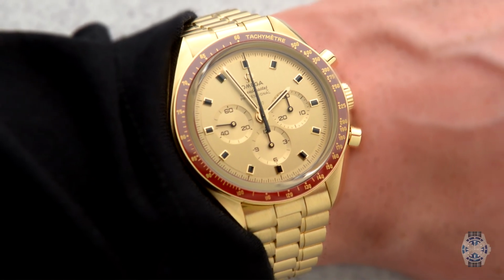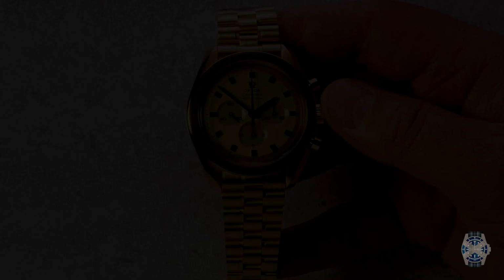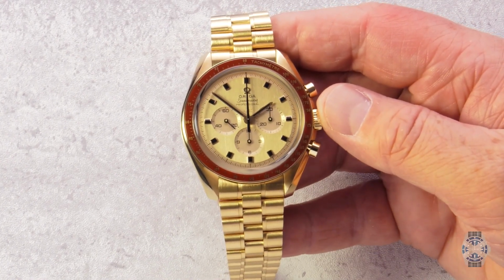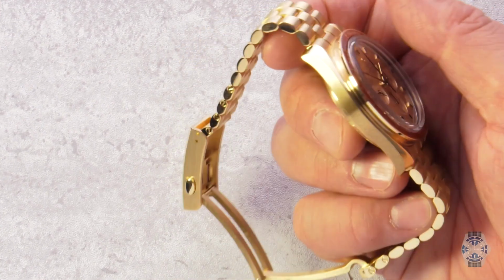The bracelet I love, as much as I said in the last video. I've got a real thing about bracelets. This one so far has proven to be extremely comfortable. Very flexible, doesn't pinch your skin, just very comfy. Clasp it together, let's see what it's like.